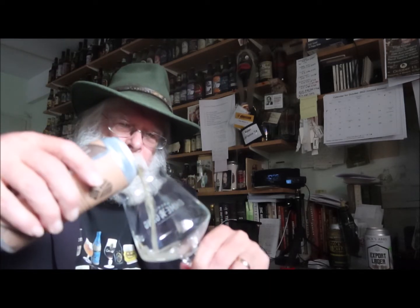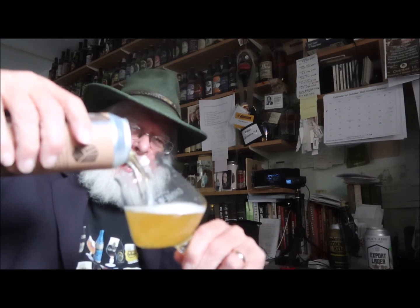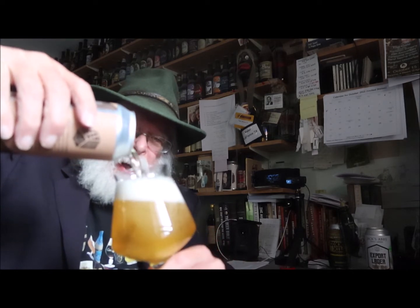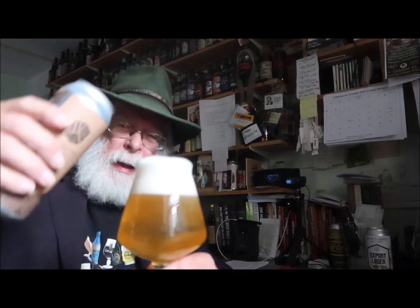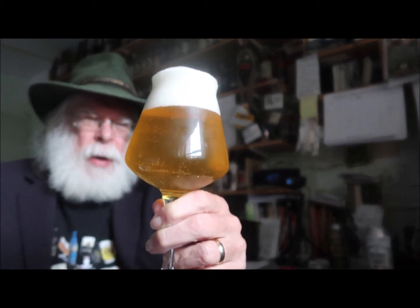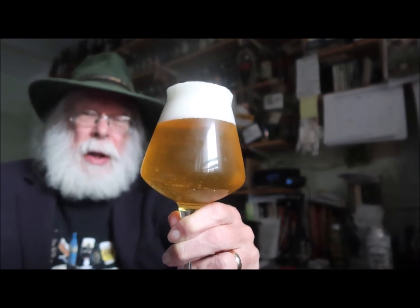You notice we always use the same glassware. That way none of the beverages that we taste have a leg up as far as clarity or aromatics. Wow, okay, we have a very, very light colored beer here. It has got a perfect head. Oh boy, I would think that was a German lager upside down and backwards. Carbonation is good. All right, so this is a lager now.